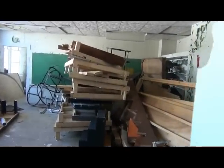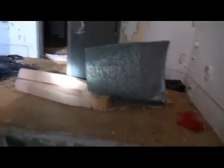Still blown away by the history that came through those doors right there. The classroom. A long chalkboard. Interesting.